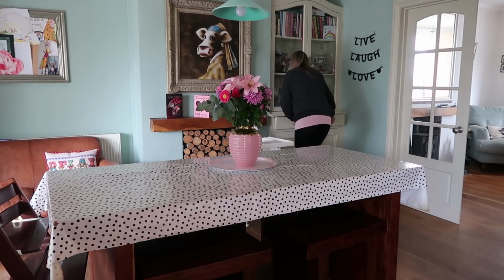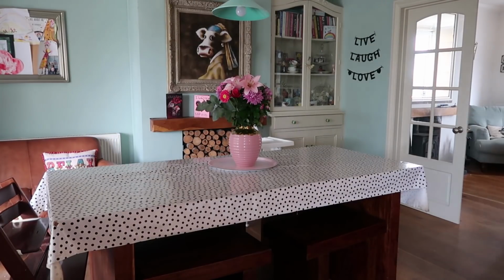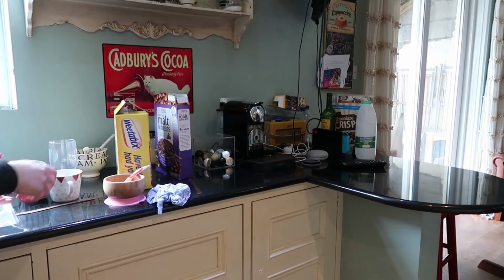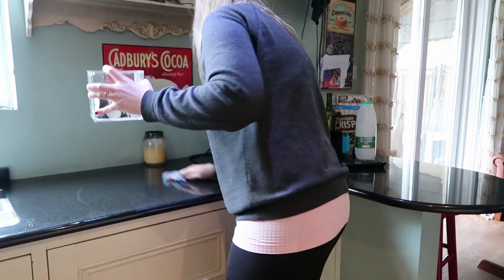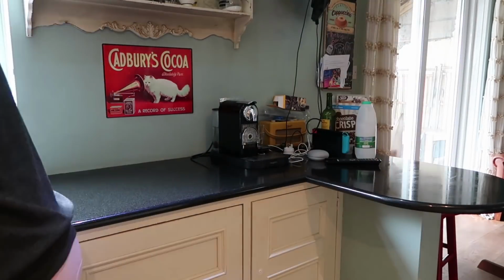It's amazing what a difference it makes when I just clear away everything off the table and put everything back where it belongs. Then it's on to the dishes from breakfast, and coffee mugs and things like that, as well as wiping down the surface and taking the recycling outside.